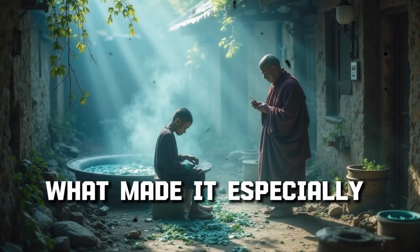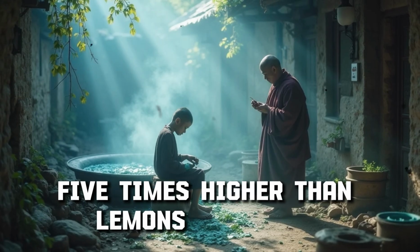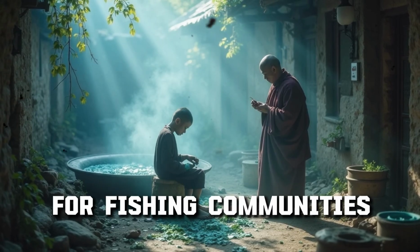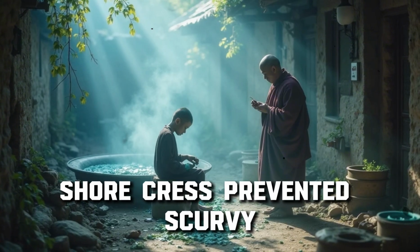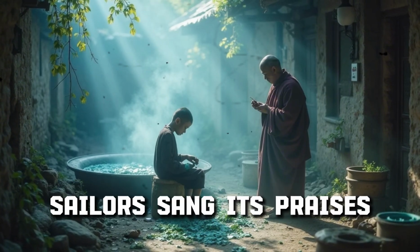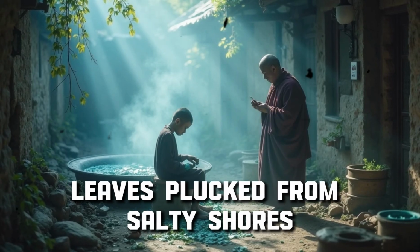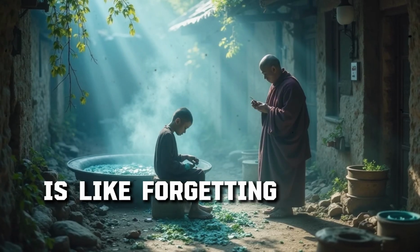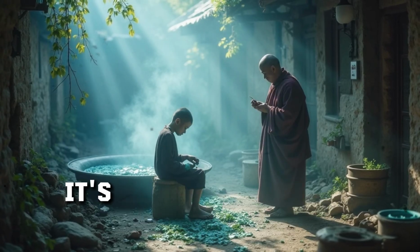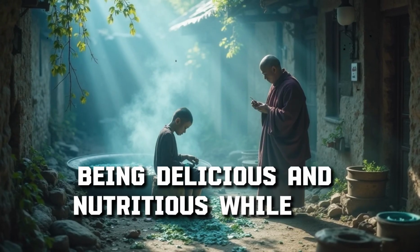What made it especially valuable was its vitamin C content, 5 times higher than lemons by weight. For fishing communities with limited access to fresh produce, shorecress prevented scurvy. Sailors sang its praises, their teeth spared as they chewed leaves plucked from salty shores. The disappearance of shorecress from our diet is like forgetting how to accept free money. It's literally sitting there on beaches being delicious and nutritious, while we ignore it.